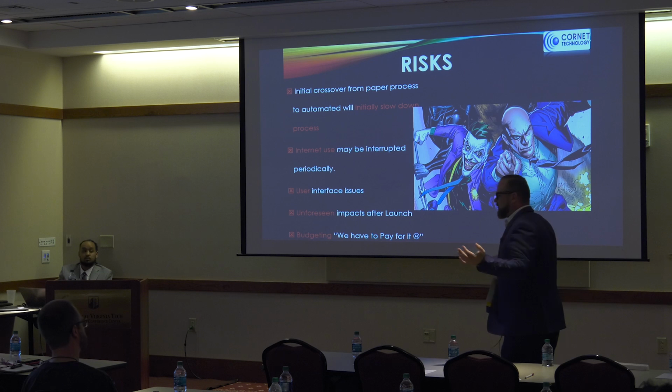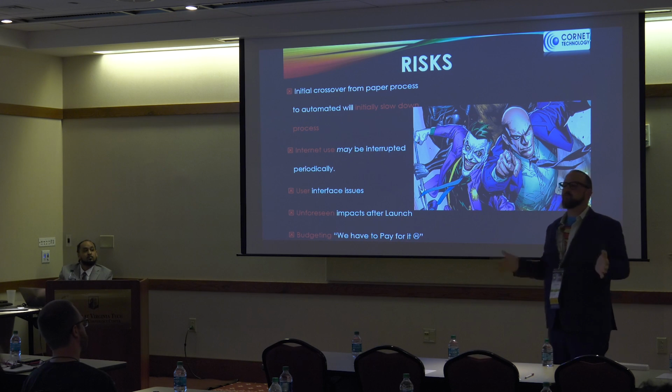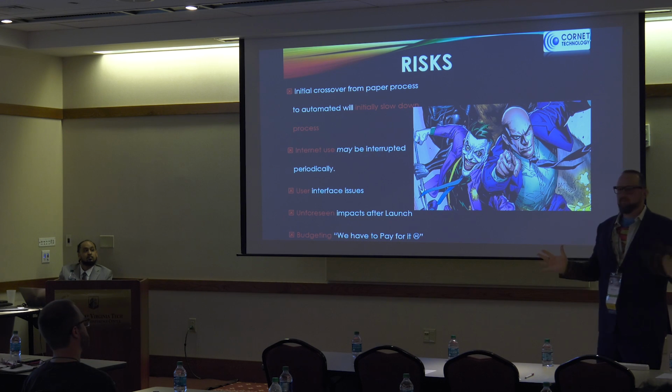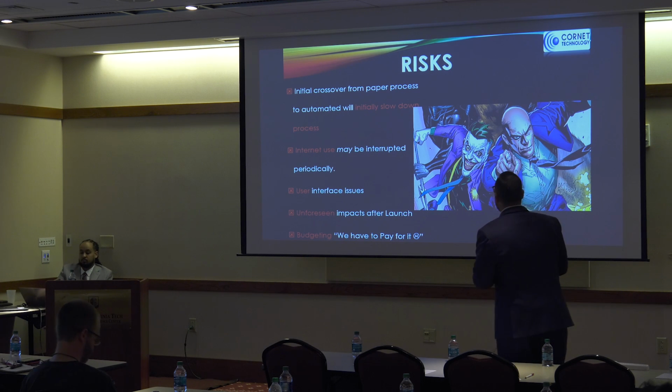Budgeting. We have to pay for it. Initially, to get it up and going, you've got to have some sort of module to launch a workflow from. Our company has chosen Qualtrax. Why? It fits every need that we have as far as manufacturing goes.